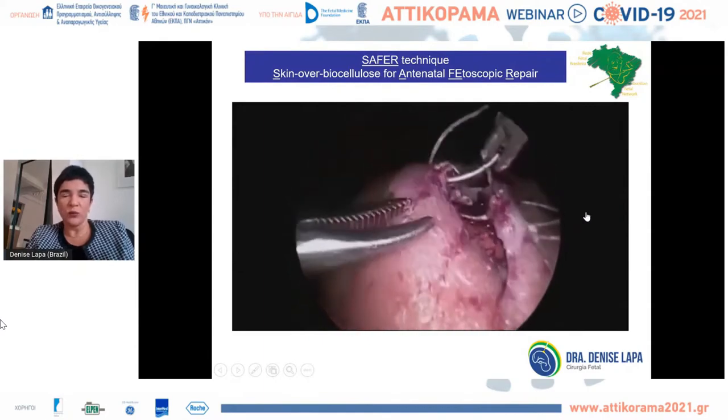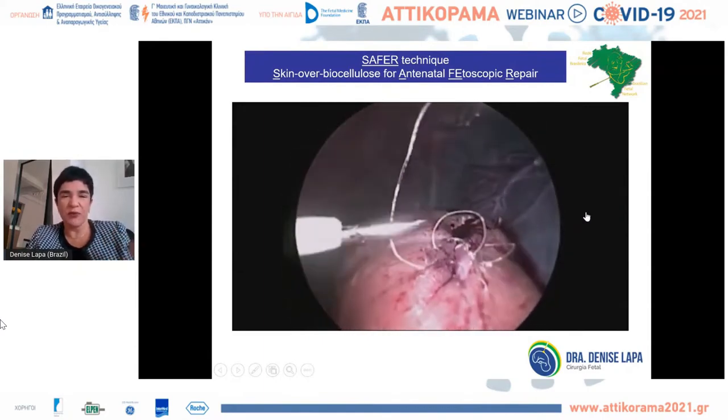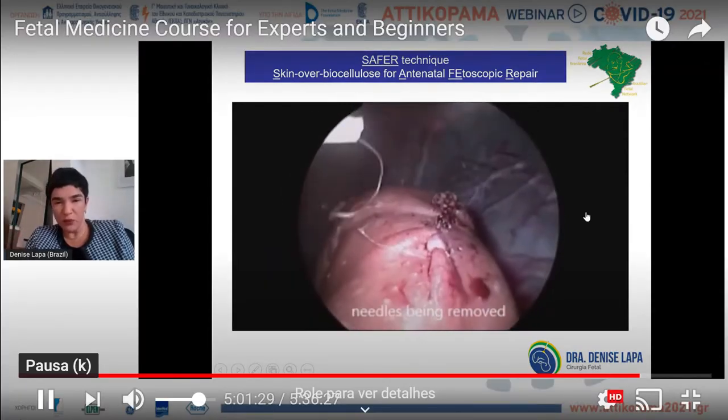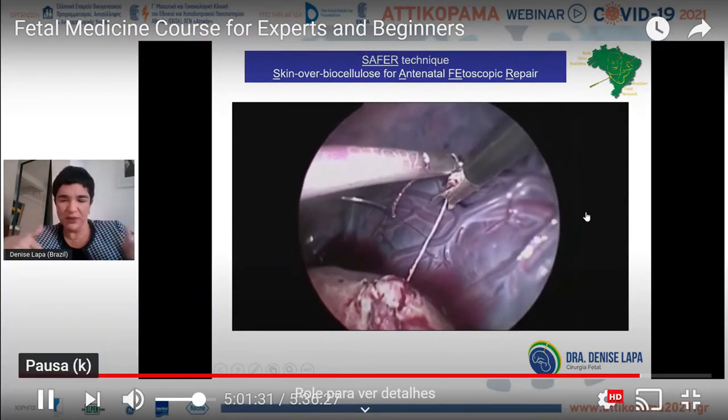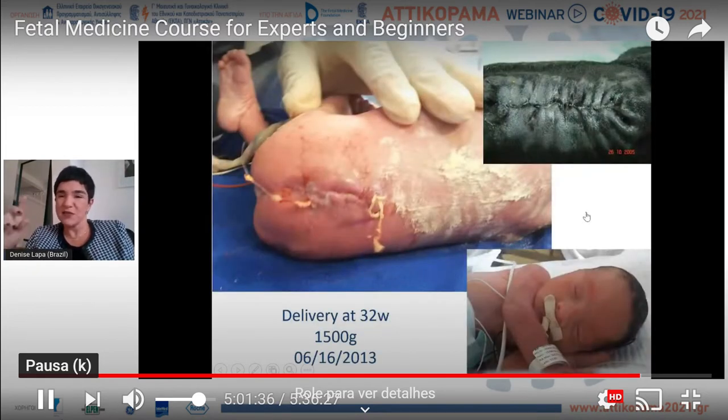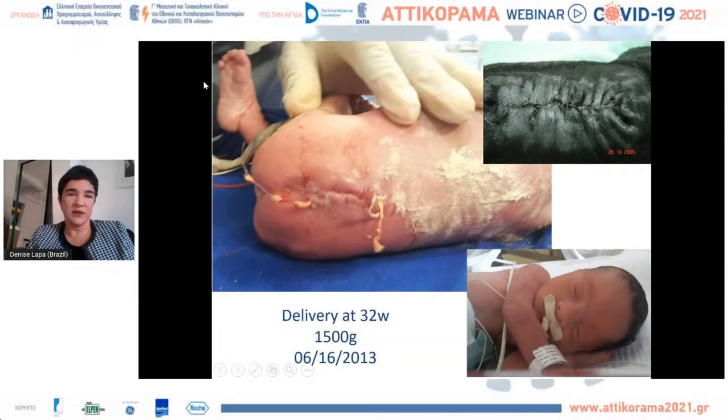And we carried on with this technique, learning each step of the way until we have now developed a different approach, more or less the same, but I'm going to show you what happened differently. And this is especially for Nicola. So this was our first case, our first human case. See that there is bilateral clubfoot, talipes, and the skin was just like the sheep.